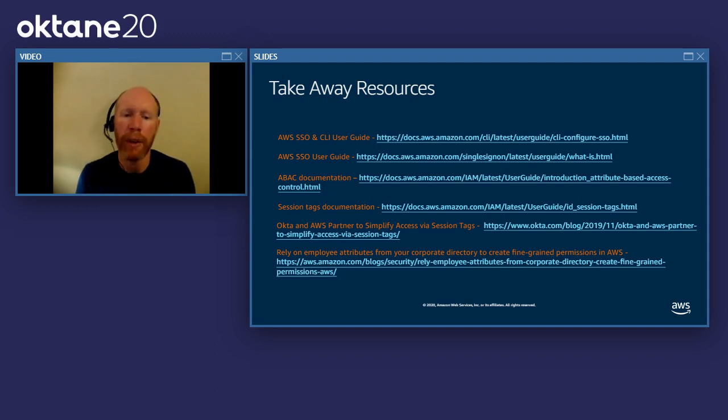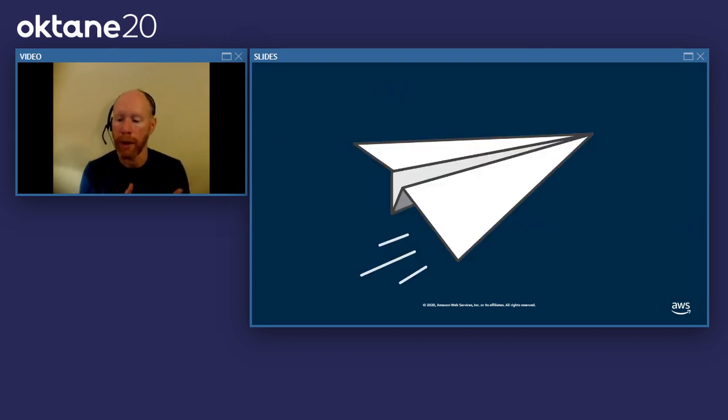So here's some takeaway resources and some things that will be helpful and that you can take a look at further that kind of touch on the things that I covered in this presentation today. So stuff about SSO, about the CLI, attribute-based access control, the Okta blog about how you would set up Okta to be able to pass in attributes, and then a blog post that goes a little bit deeper into those fine-grained attribute-based permissions for your AWS environment.